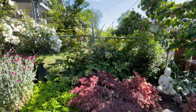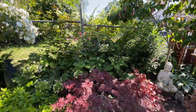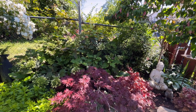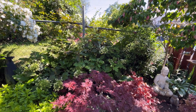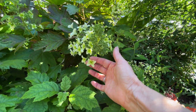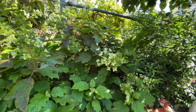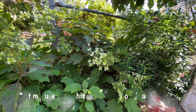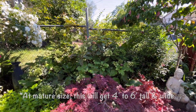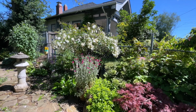My oak leaf hydrangea here, again, these are one of my favorite hydrangeas, simply because it just has beautiful foliage and they turn colors, and it's just really great. What's really beautiful about this flower is that, look, it has this really chartreuse centerpiece. This is called a snowflake, and these will get about 6 to 7 inches in length. It is completely filled with blooms this year. It's doing fantastic.